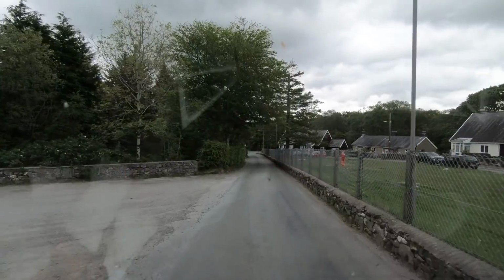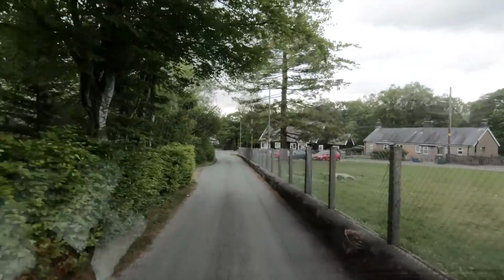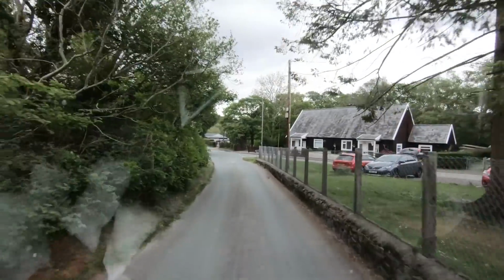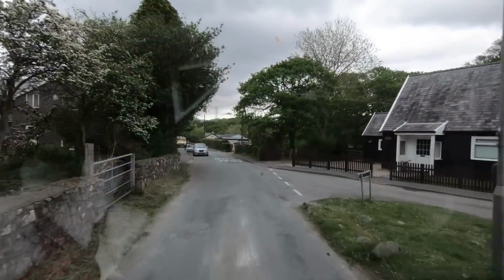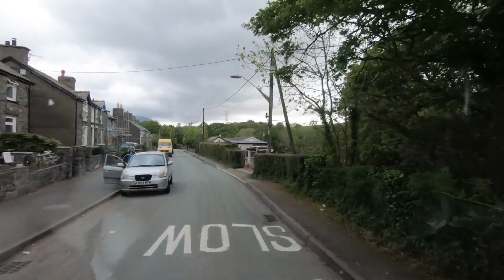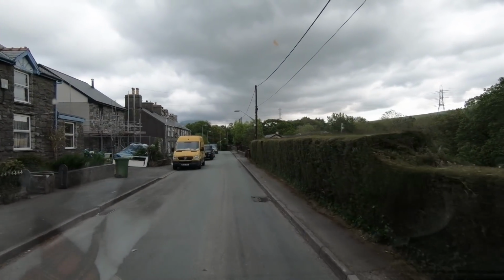Whilst we were here, we made a little change to our itinerary. We're not going to go to Freshwater East now, we decided. We didn't fancy that site. It's a bit of a big site, it's bank holiday, so I think we're going to stay somewhere a little bit quieter, and hopefully Shawsmead is a little bit quieter. The smaller site, much smaller site.